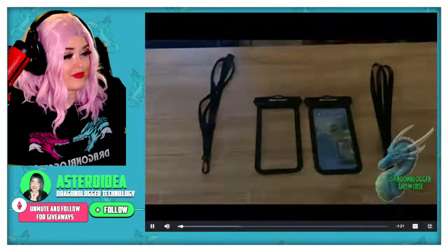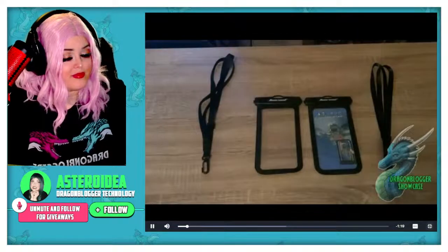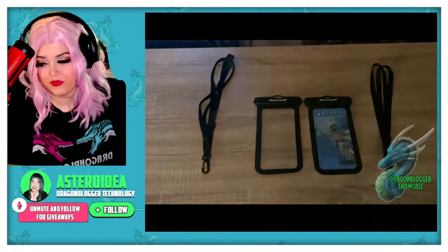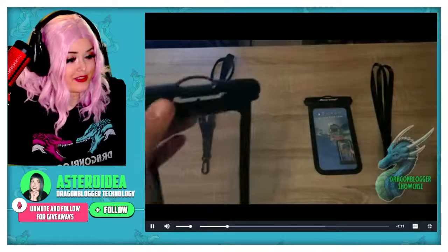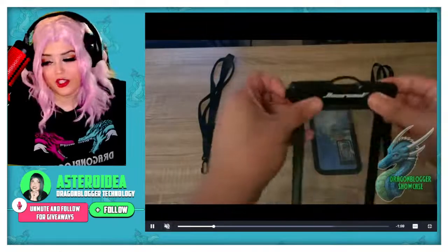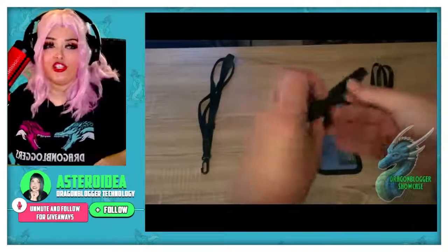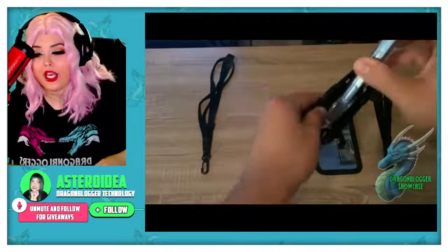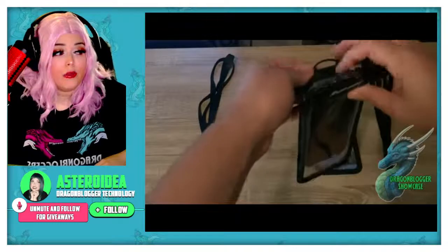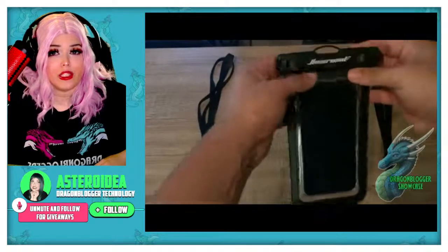So this is the universal waterproof case. It's very easy to use. It comes with two cases and two lanyards that you can use. I'm going to go ahead and drop my phone into one of them and kind of show you how it works. And a lanyard. Which is perfect if you're going to the water park, if you're going fishing, you're going to the lake, you're going anywhere where there's like water, but you don't want your phone to be necessarily put away completely.